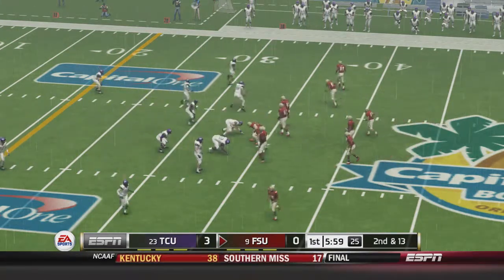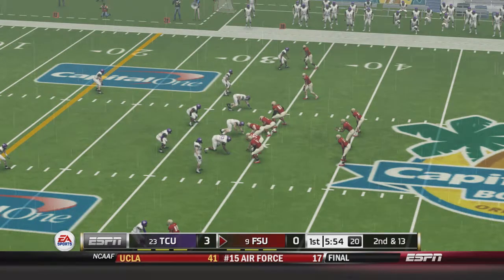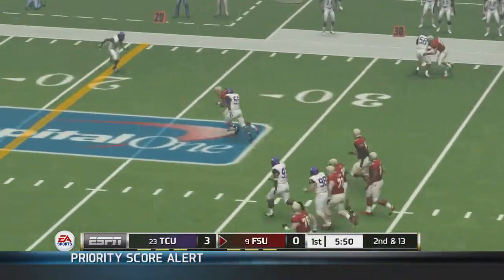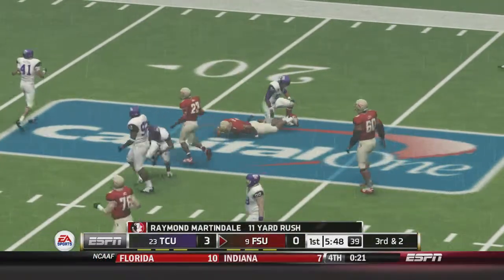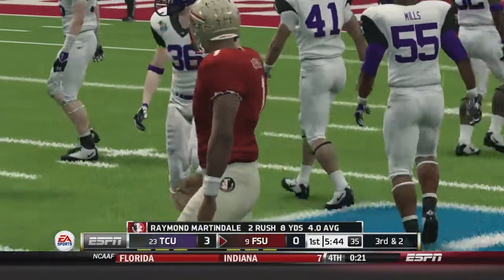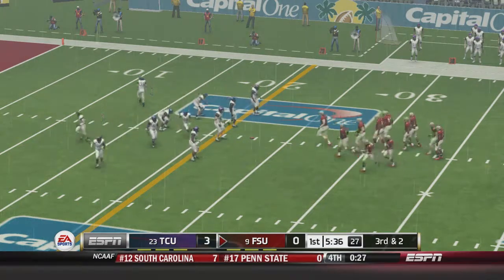That's going to set up a 2nd and 13 from the TCU 35. Martindale flanked by his halfback and fullback. Here's a snap, and he's going to run once again without letting the play develop, but he's going to get about 11 yards and get it up to the 22-yard line. So, positive, a definite positive play.